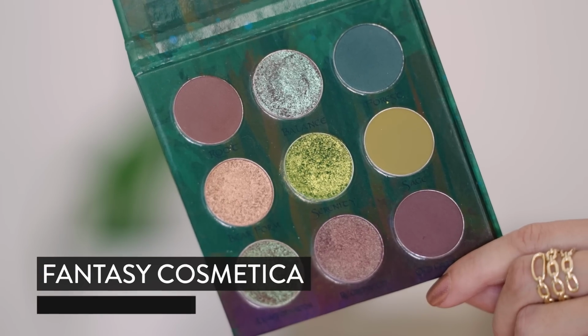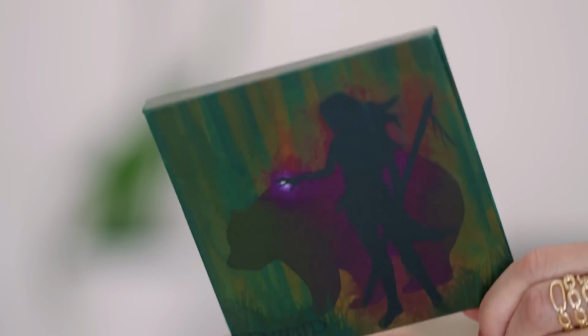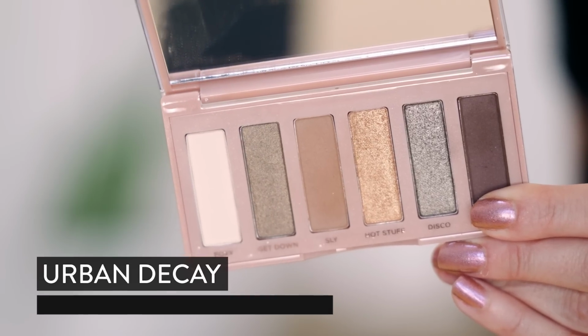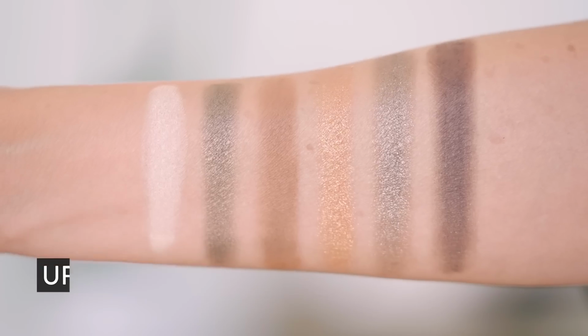I'm really excited because I do have this palette in front of me that is an indie palette. This was sent to me. This is the Fantasy Cosmetica eyeshadow palette. And I just felt like the colors were really, really unique and beautiful. And I think I'll have to reach a little bit into another palette. Why don't we go and check out this new Urban Decay Foxy Naked palette. This is one of the minis.